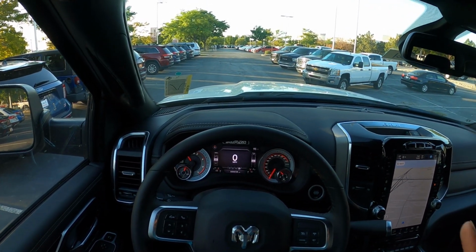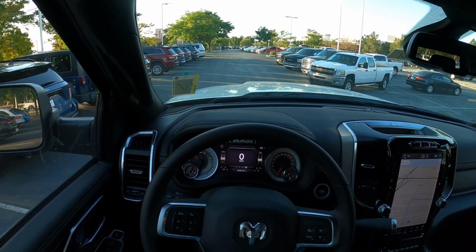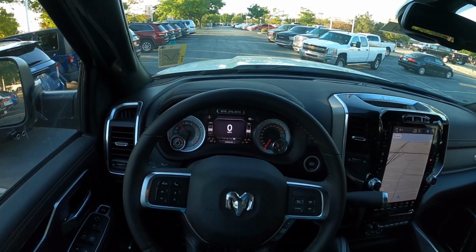And actually, you know what? This is what we'll cap things off with. This is what the Power Wagon should have been. And since the Power Wagon isn't, this is what you should go for instead. That's going to sum things up for our video on the AEV Prospector XL.